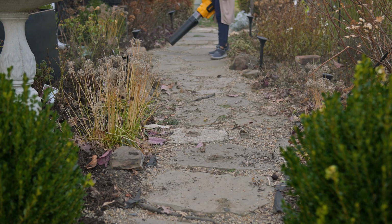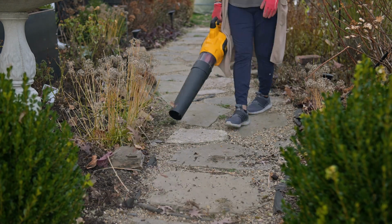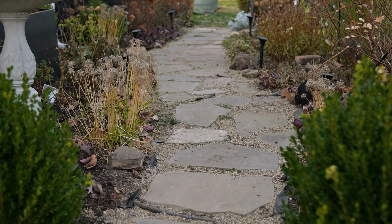And what I'm about to do now is just cover everything with the soil, do a little bit of a cleanup, and hopefully I can show you next spring the beautiful display that all of these tulips will give me.